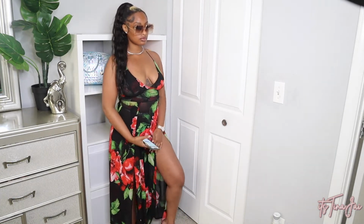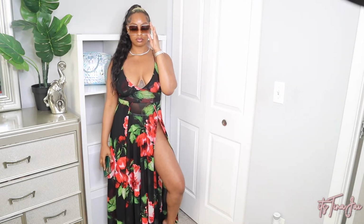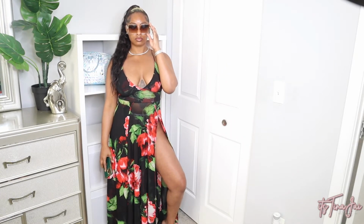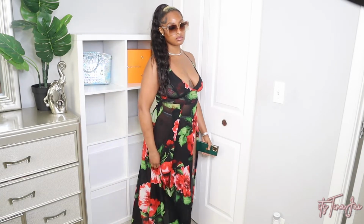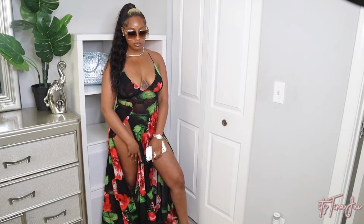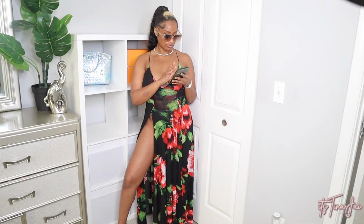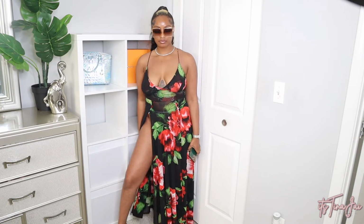I was inspired mainly by a vacation type of mood. I think this sundress is perfect for a tropical vacation or when you're on the beach somewhere and you just want to let everything flow and you don't want to put on too much clothes. You just want to throw on a cute dress and call it a day. This is the type of look that I was going for with this sundress, and it's super beachy and fun with the ponytail.